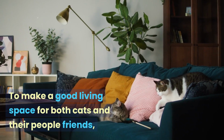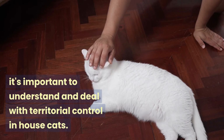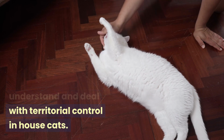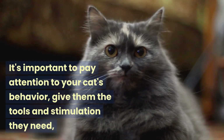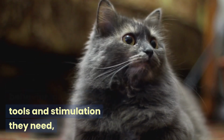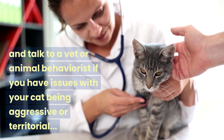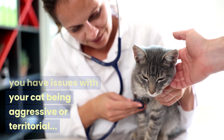To make a good living space for both cats and their people friends, it's important to understand and deal with territorial control in house cats. It's important to pay attention to your cat's behavior, give them the tools and stimulation they need, and talk to a vet or animal behaviorist if you have issues with your cat being aggressive or territorial.